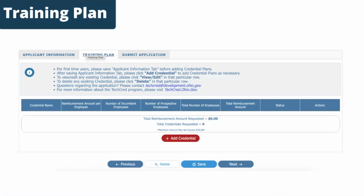And go to the training plan section. Now the training plan will allow you to add credentials up to $30,000 per round. So if you are planning on training more employees or have more individuals than what the $30,000 program allows, you can always add them in different sessions as long as they start and are billed in that round.